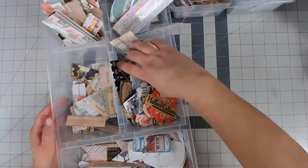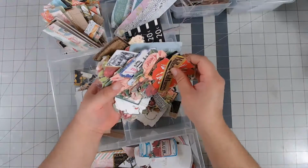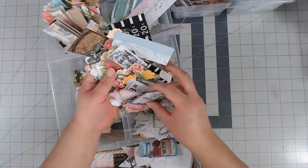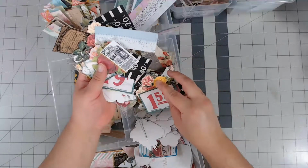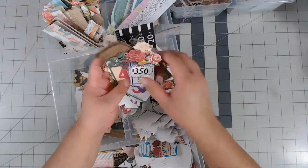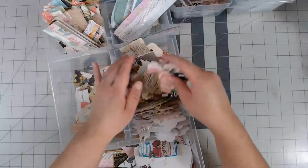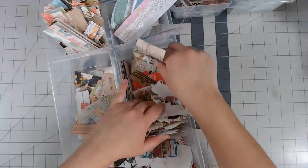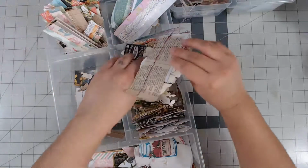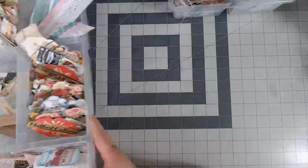Over here, I have all of my labels. Well, not all of my labels, but I have some labels of certain kits from my store that I like to sew together with some of my digital floral fussy cut flowers. So that's this pile here, some labels and flowers. And just some other, these are some older embellishments that I haven't used up, that I have in here for one day. I will use them. One day.